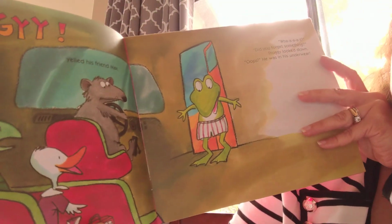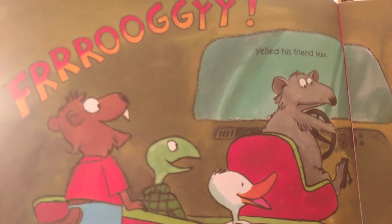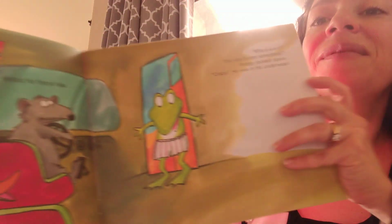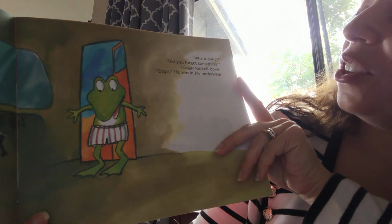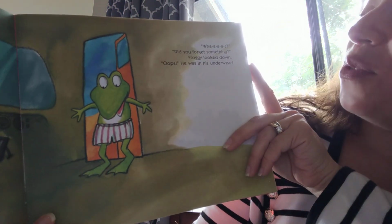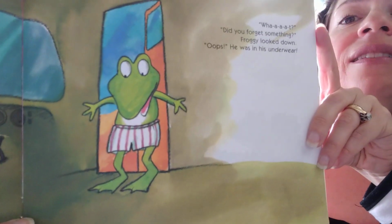"Froggy!" yelled his friend Max. "What? Did you forget something?" Froggy looked down. Oops, he was in his underwear.